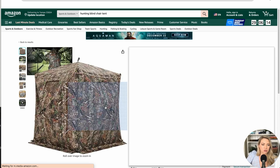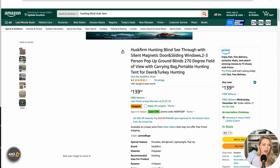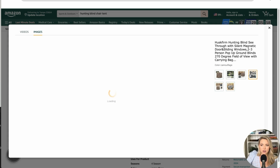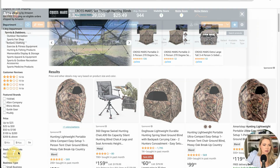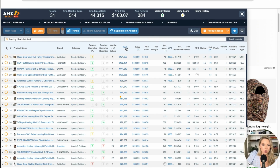So this one's actually really interesting. I'm going to click on this one. I like this huge tent. As you can see, from the outside of this product, it looks just like the forest, right? But then from the inside of the product, you can see 270 degrees through the mesh, which is really, really interesting. It doesn't look like it comes with a chair or anything like that, but it's just the tent, and they're charging $139.